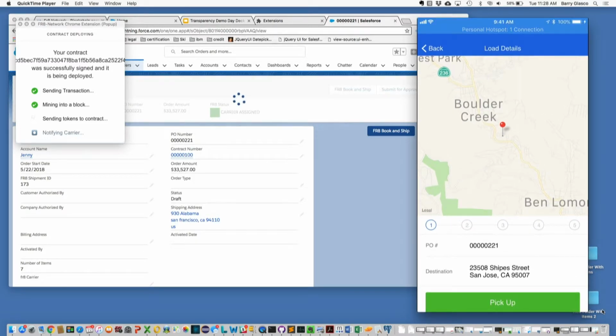So this driver application running live is going to prompt the driver to insert very relevant transactions to that smart contract. For example, they've arrived at the warehouse, which is what we're pushing to the blockchain right now. This information is going to be sent back to Salesforce to keep that logistics manager up to date on what's happening behind the scenes too.